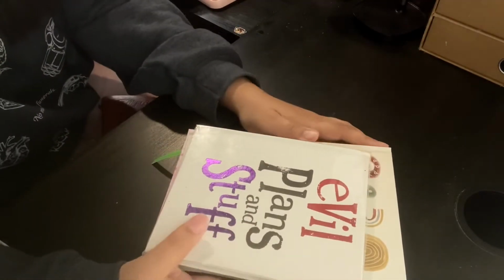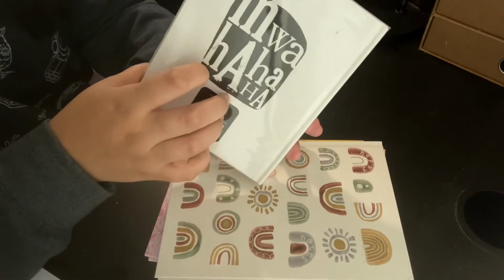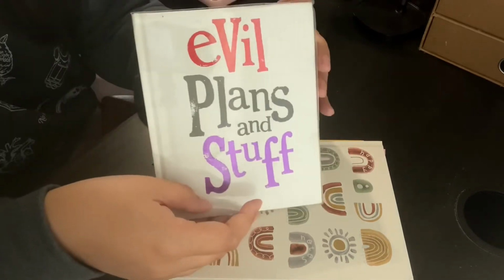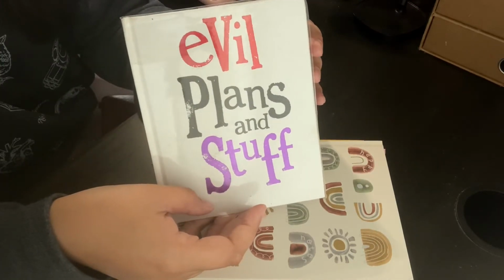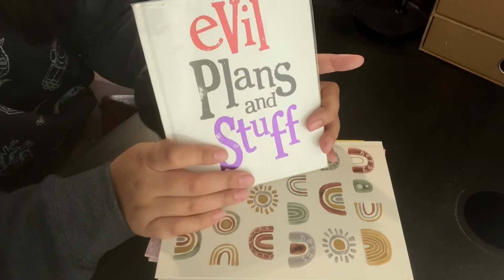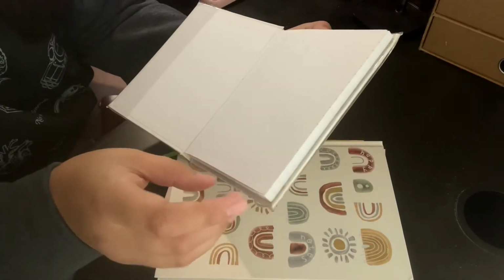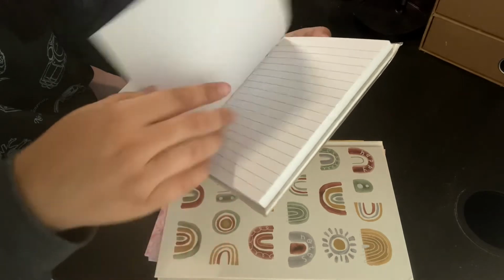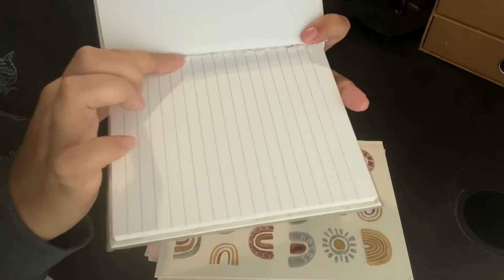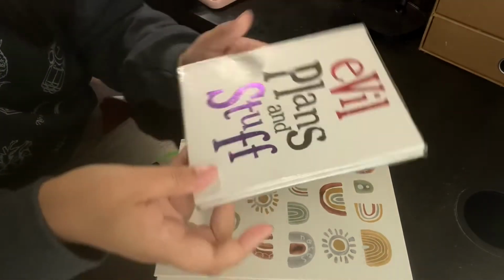These are my hardback notebooks. Anything that has a hardback, obviously. This one, evil plans and stuff, because, you know, I need a notebook for my evil plans and stuff. This has to be 2015. I bought this. I may have used it once or twice. I don't actually remember. No, I have used it, because again, you can see where I've ripped out the pages of whatever it was that was in here that I no longer needed. I haven't used it since.